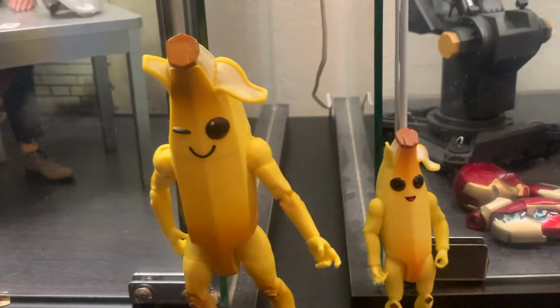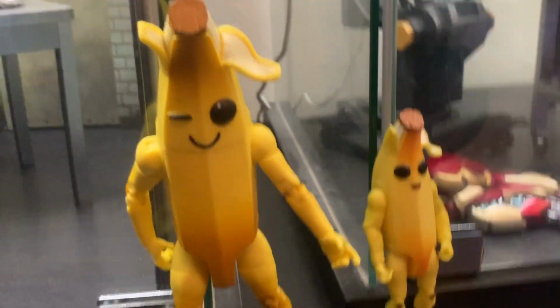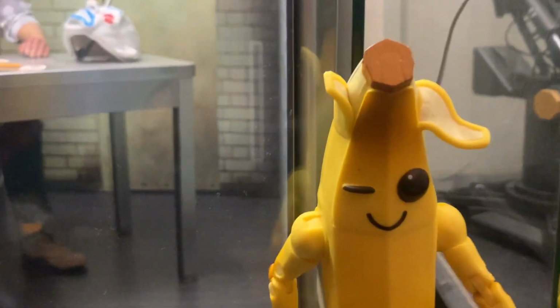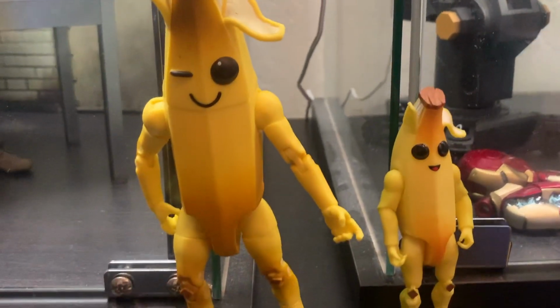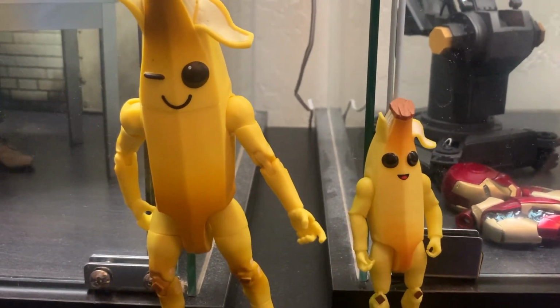Here, just Peely, randomly hanging out from Fortnite. I collect Fortnite figures for various reasons. I'll show you guys later. But I love Peely. I don't know why. Just something very appealing about these figures. It's really fun. Random.